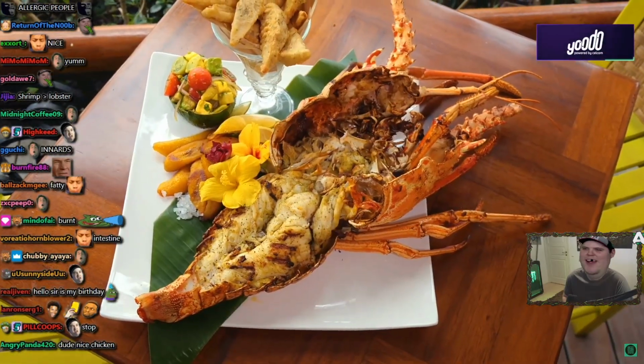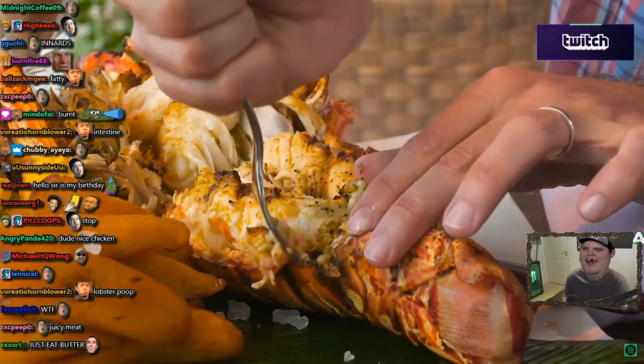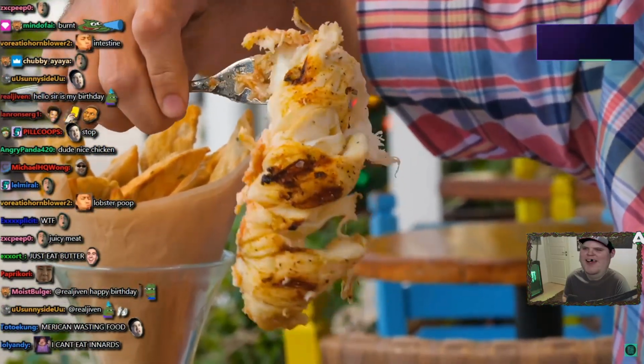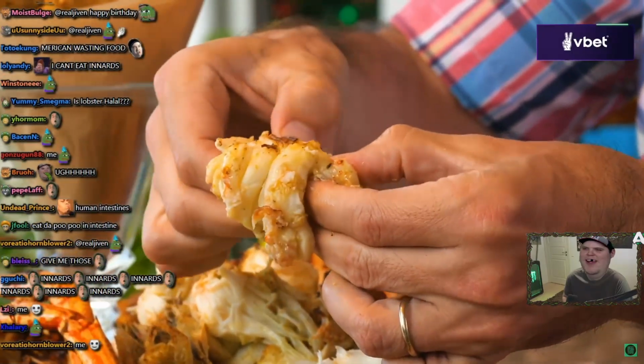My friends, it's time to dig out this tail. Lobster can be a pain sometimes, so you have to prepare it in such a way that you're not going to have the shell sticking to everything. This is half the tail right here. It's so big and so tender. You can just pick it off with your hands. You can break it up. I've never seen lobster tail like this. Try it out.